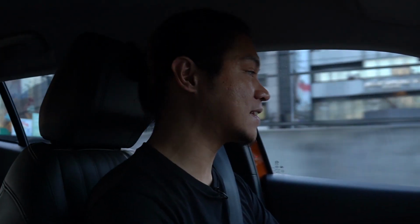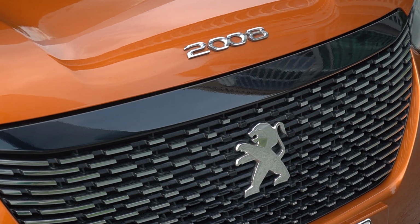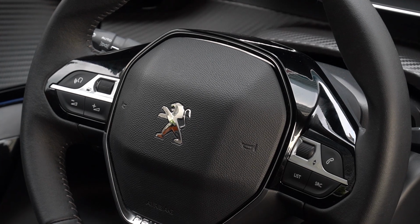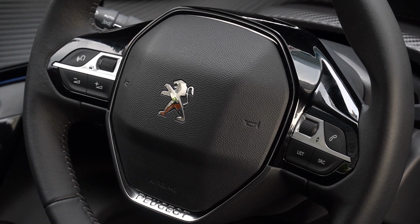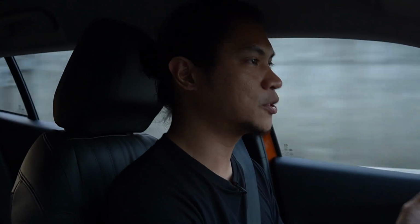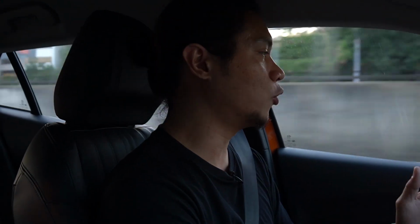Okay, now when it comes to driving performance, this thing is really fun to drive. There's instant power when you step on the accelerator, and you hear that kind of low growl. The engine gives this low growl when you step on the accelerator, and it just makes driving it much more exciting, much more fun, especially during long open roads.